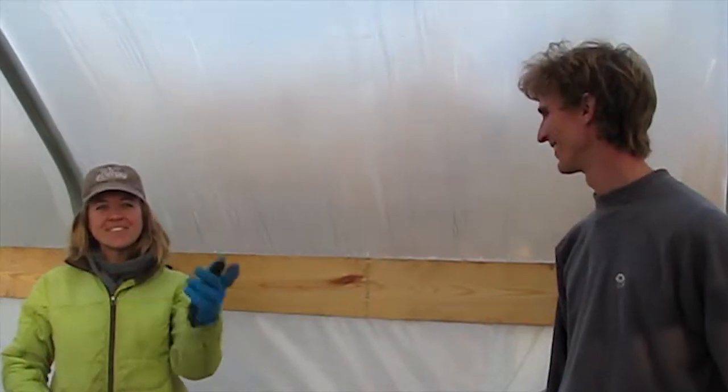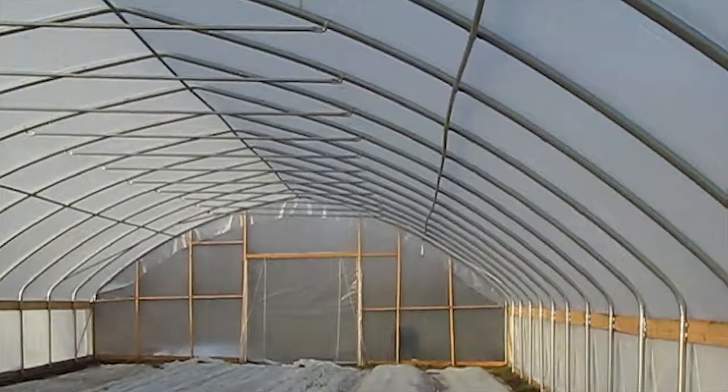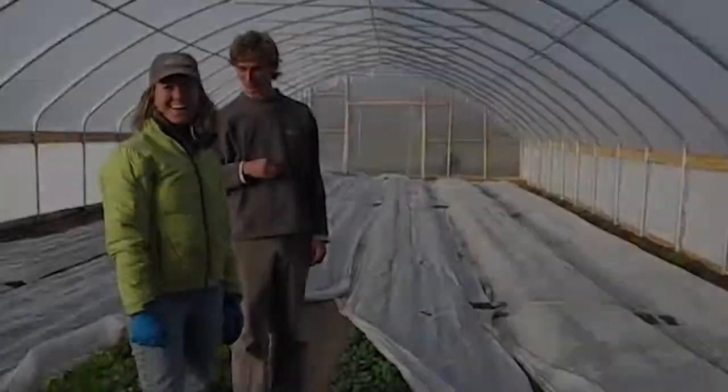And then the final step was building the end walls. On that side of the hoop house, there's a door that will seldom be used, but is large enough that the tractor can come in if need be. And on this door, obviously, it's just a walk-through door.